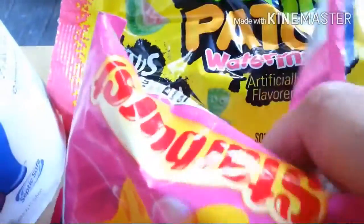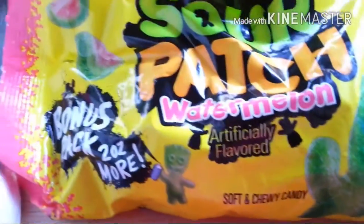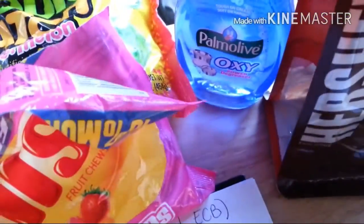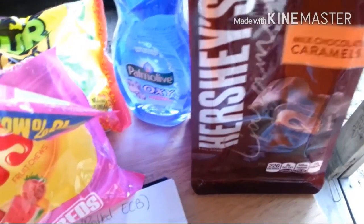These are pretty good bags. My son's done got into these. These are soft chew candies. That's a pretty big bag there. It's 2 ounces more. The Palmolive and the Hershey's candies, the milk chocolate caramel that was in the paper.